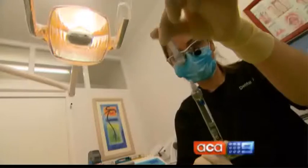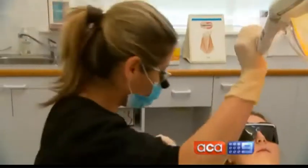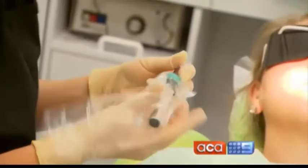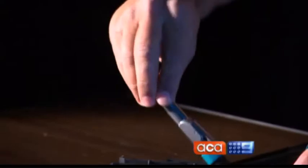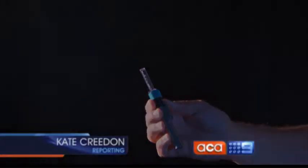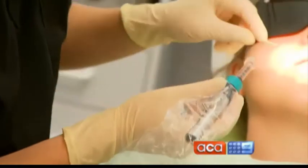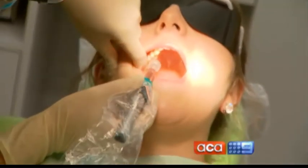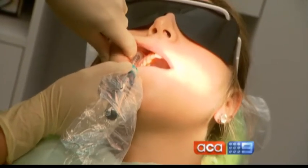A needle phobic's nightmare. That dreaded dental checkup. Not anymore. A new product promises to take the sting out of a visit to the dentist. There is no needle, and there is not even a hidden needle. So people are afraid of needles, which is a lot of people. Some have really big phobia from needles. They just don't have to be afraid anymore.